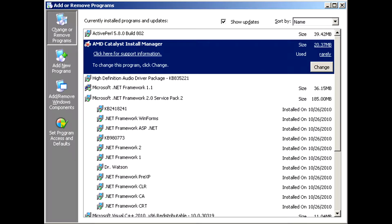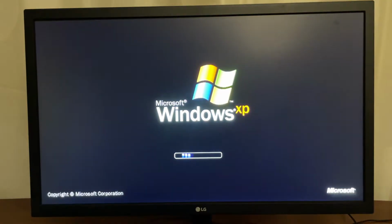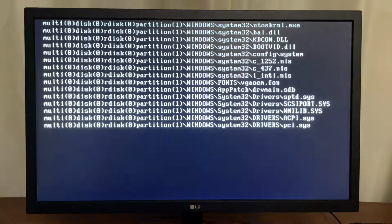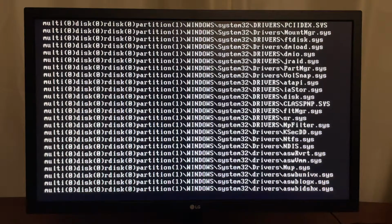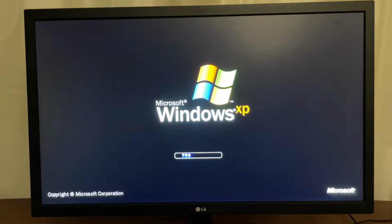I uninstalled the AMD drivers, restarted, installed them again, and restarted, only to be met with a blue screen. Restarting again would also meet with a blue screen. Trying to enter safe mode would cause the system to hang. What was strange as well was the stop codes were different almost every time, relating to all sorts of different problems, and sometimes I wouldn't even get a blue screen. The Windows loading screen would simply lock up and force me to reboot.